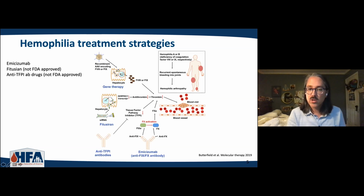Ultimately, we're trying to form a clot, whether that's through emicizumab, which mimics factor VIII, whether that's through anti-tissue factor pathway inhibitors, which increases thrombin generation, whether that's through fitusiran, which knocks down antithrombin, thus allowing thrombin to be formed, or what we're going to talk about tonight, gene therapy, in which the target is either the liver cell or one of the stem cells, and to decide to take over and just produce factor VIII.